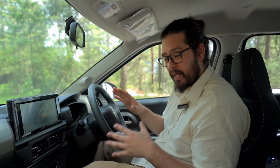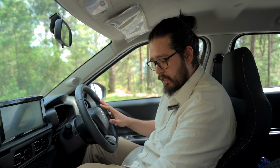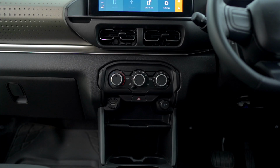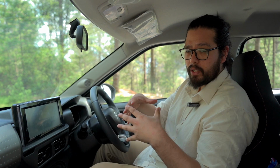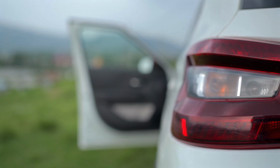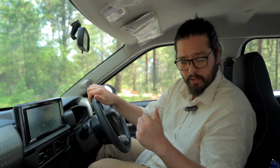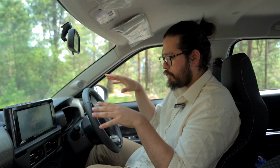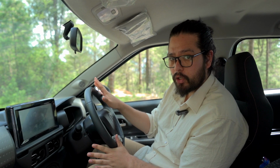Utility wise, you get plenty of spaces in the cabin. You get a couple of cup holders here, place to store your phone. यता ढोकामा एउटा storage space छ where you can put in at least a liter of water. यहाँ राख्न मिल्छ. पछाडी ढोकामा पनि त्यति नै space छ. एउटा bottle राख्न मिल्छ. And for this car, I think that's very good.